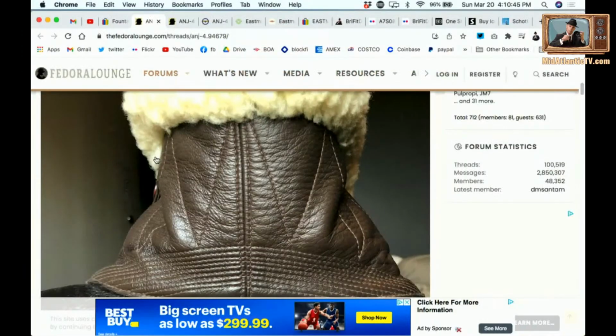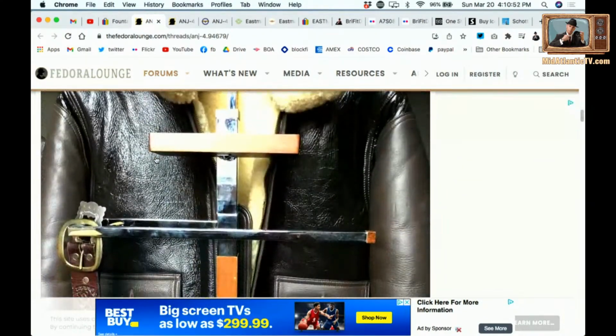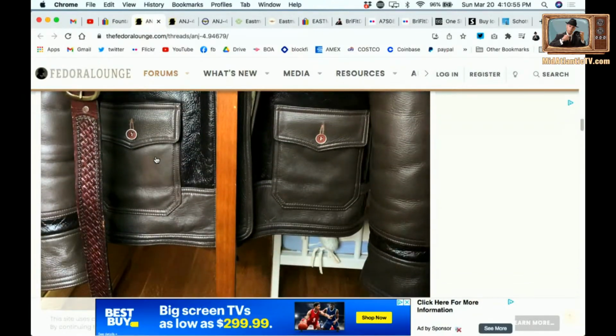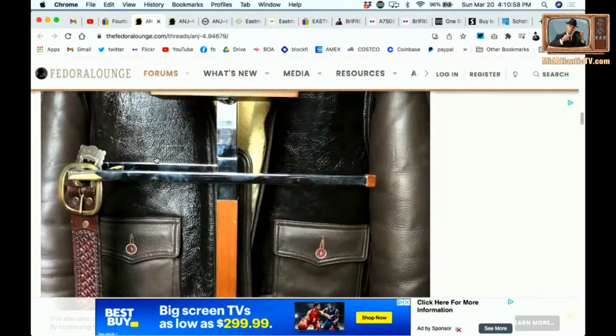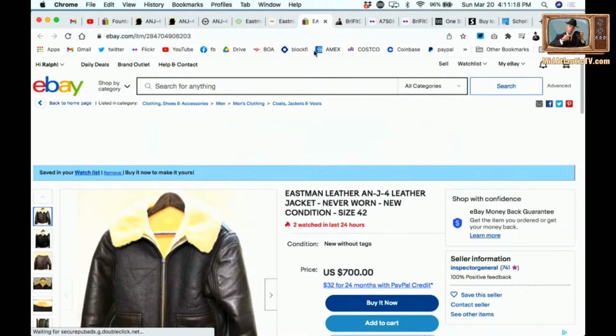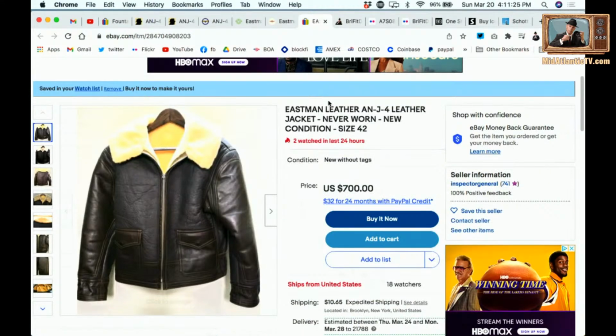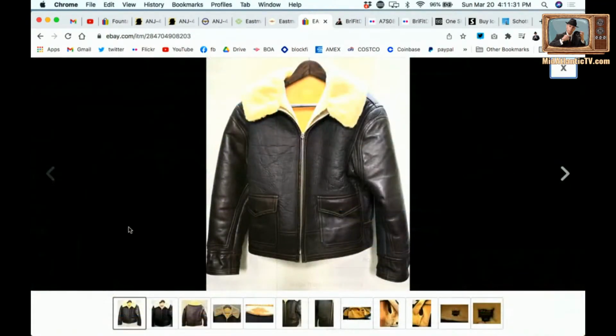Okay, so this is on the Fedora Lounge. This is a discussion of a bomber jacket, shearling bomber jacket. And the reason I'm showing you this is, go back to this other tab. Here's a coat, again, in my size. Here's a coat that they're asking $700. Buy it now price of $700.